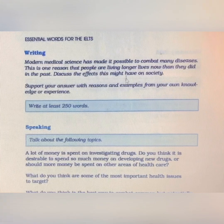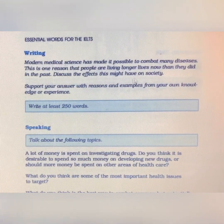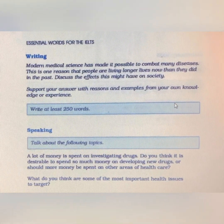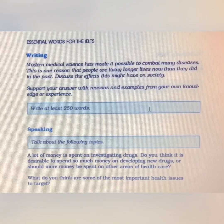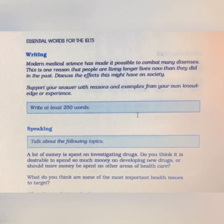In the third paragraph, write what effect it has on society. You can mention what effect it has on the economy of the countries. And a conclusion with a summary and your own opinion.